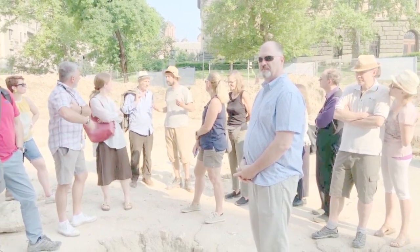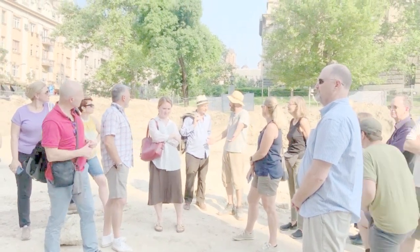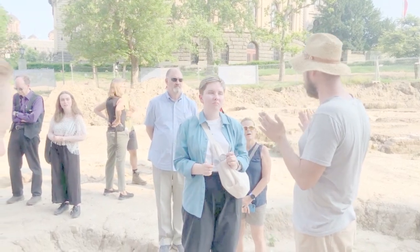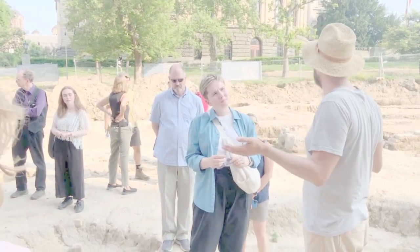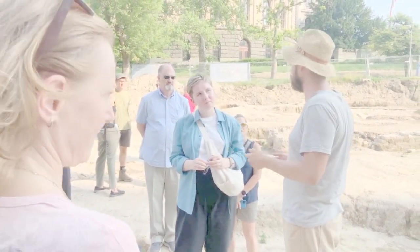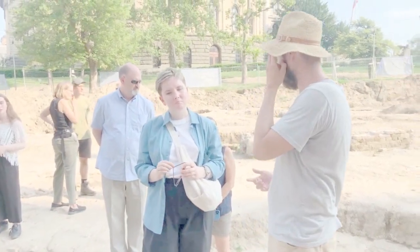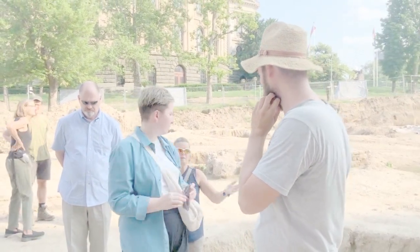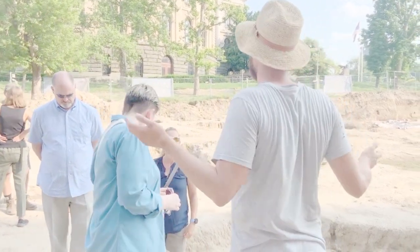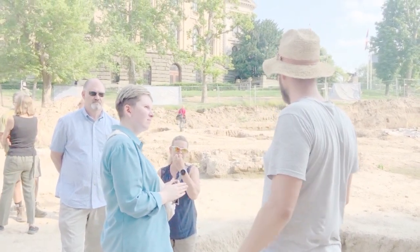When Serbia was liberated, it was surprising to us that this point in the city was not settled in the Middle Ages. So that is also useful information for us. This area was not used for about 1,000 years.